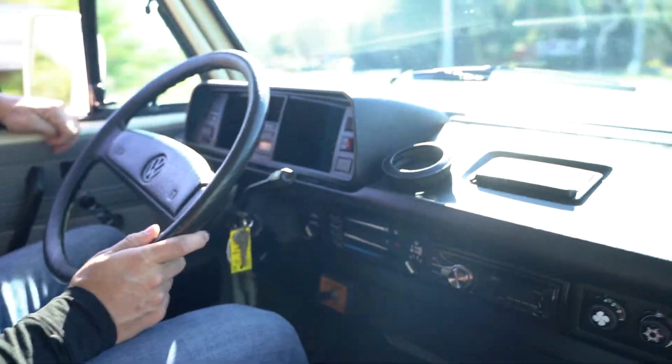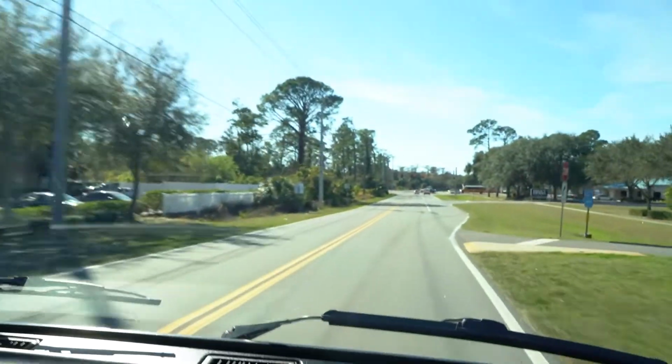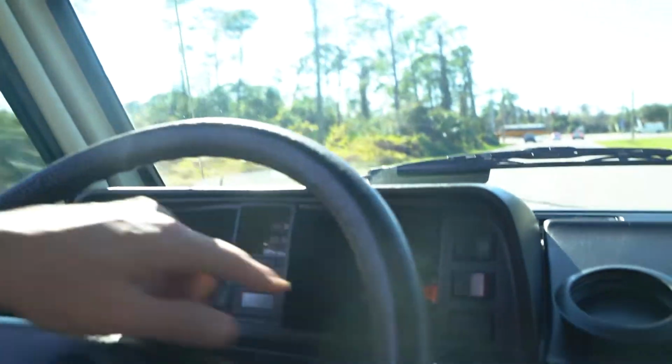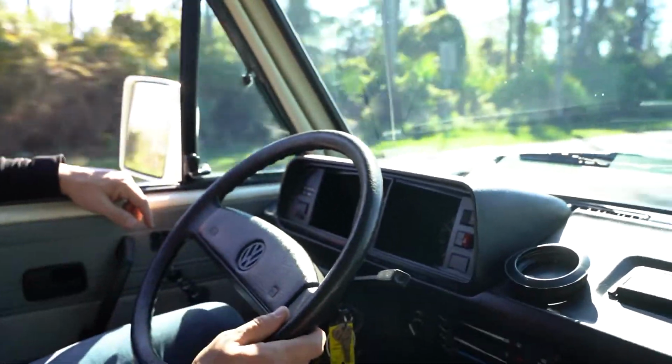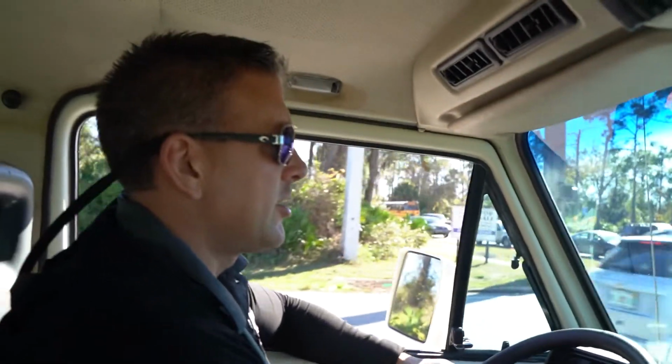We're about to come to a traffic light here. We'll be doing a stop. We'll see if we got any vibration or pulsation in the brakes. Temp's good. Temp's not even up to half. Vehicle stops nice and straight. No vibration in the brakes.